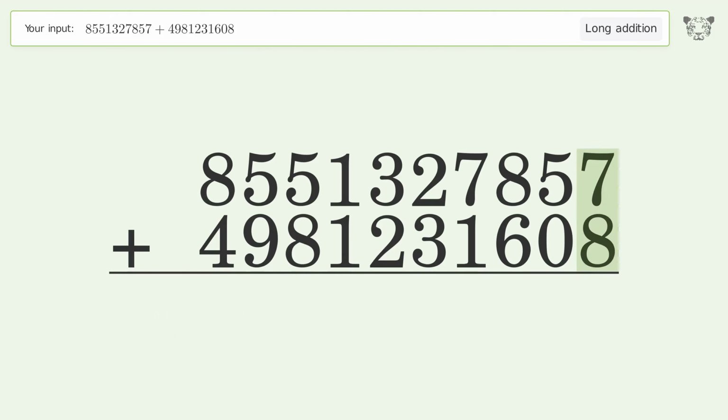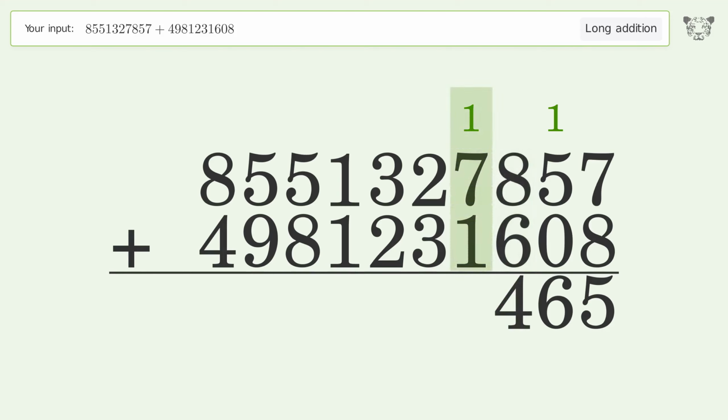7 plus 8 equals 15. Carry 1 to the tens place. 1 plus 5 plus 0 equals 6. 8 plus 6 equals 14. Carry 1 to the thousands place. 1 plus 7 plus 1 equals 9.